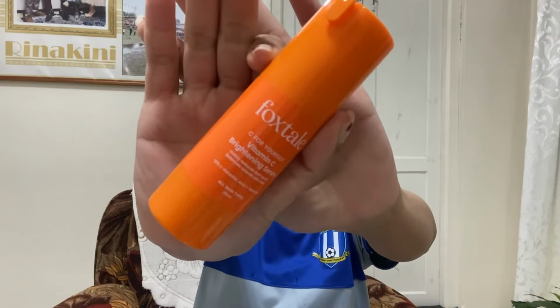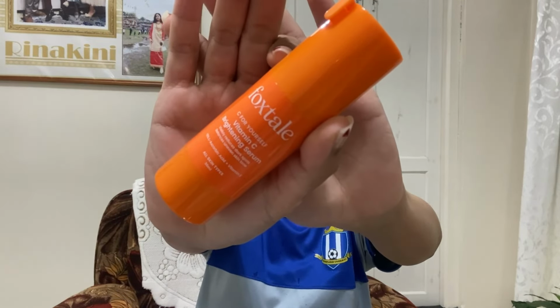It's the Foxtail's Vitamin C Serum. I know, now you guys will say that every vitamin C is the same. But listen to me guys, this one is different. Foxtail's Vitamin C Serum is formulated with the purest form of vitamin C, that is 15% L-ascorbic acid, which increases its effectiveness and results in spotless, radiant, and most importantly, brighter, even skin tone.